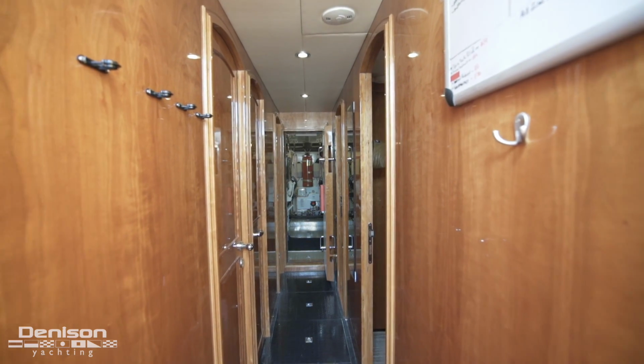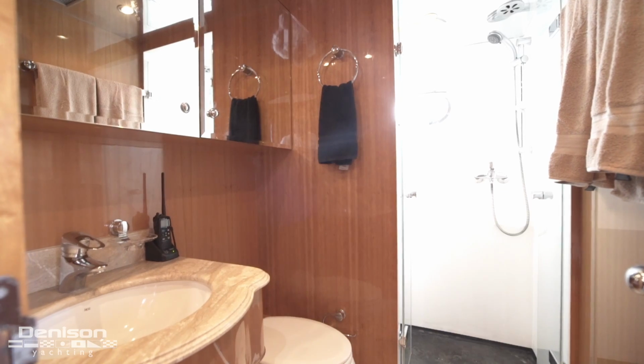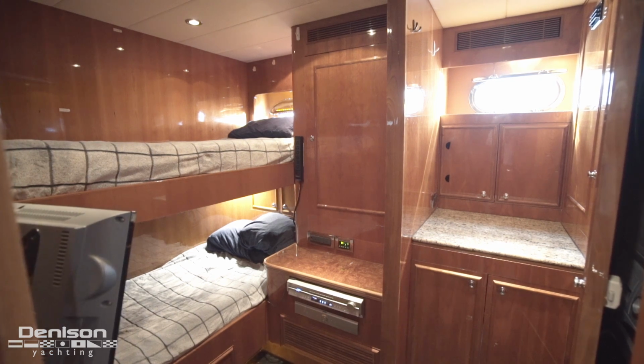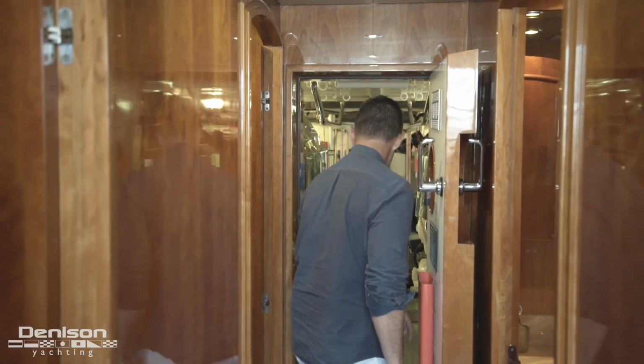Stepping into the crew accommodations to starboard, you have your captain's cabin with queen berth and shared ensuite. To port, you have your second crew cabin, which is a bunk room. Just forward of that, one of two laundry facilities on board. Continuing down the companionway, you enter the engine room.